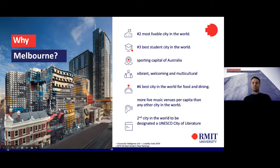It's also the sporting capital of Australia, so if you love your sport, there are many high profile international sporting events held in the city, such as the Australian Open tennis, the Formula One Grand Prix, as well as the Rip Curl Pro World Tour surfing event, which are very affordable for international students to attend. Melbourne has also received a number of high global rankings, such as being the second most livable city in the world, as well as the third best student city in the world. Also, if you love your music, Melbourne has more live music venues per capita than any other city in the world.